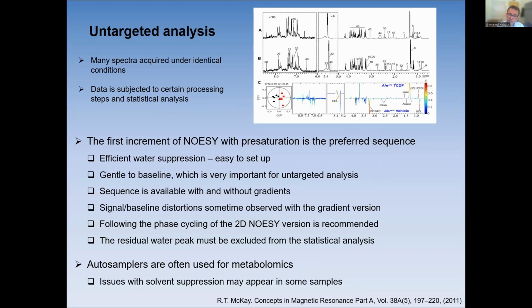The sequence is available with and without gradients. I'm not sure, but sometimes with the gradient versions you can see some signal or baseline distortions. I don't know if this is because of some eddy currents. It depends also on the probe. Some probes, you can see these errors more than others. You can do some optimization with some delays there, but both sequences are very good. Just have in mind that with the gradient version, sometimes you can see some phase distortions that you may need to further optimize. It's strongly recommended to follow the phase cycling that the 2D NOESY has. And if you want to learn more about this, you can read this nice paper here where they explain all of those things.